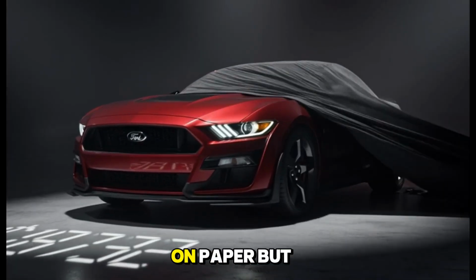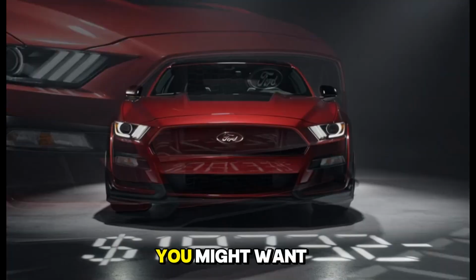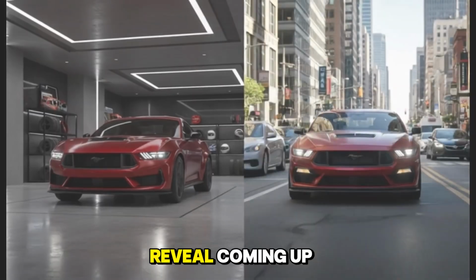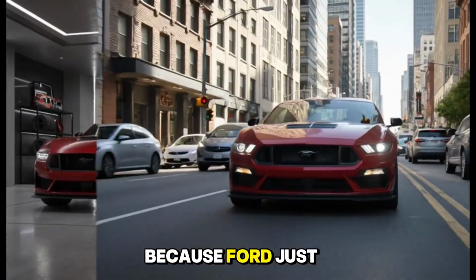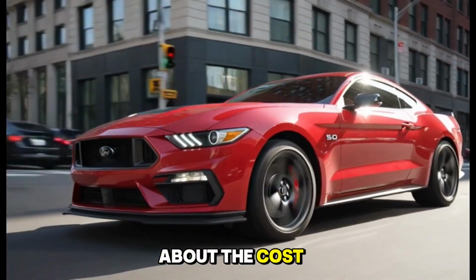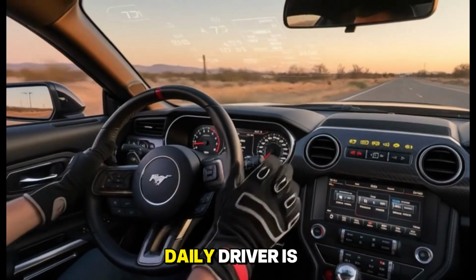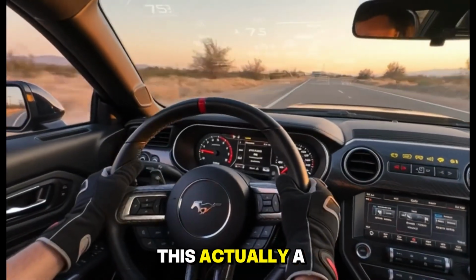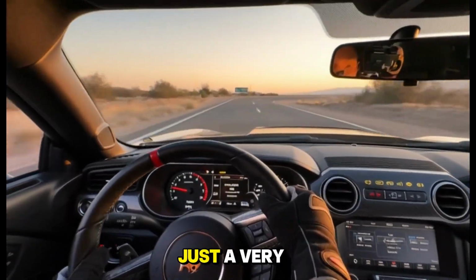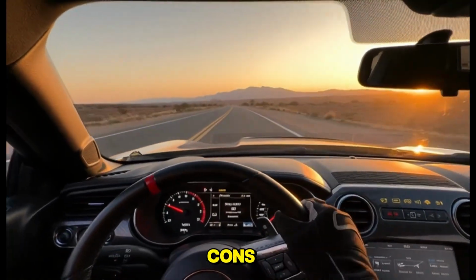We've seen what it can do on paper, but how does it stack up when you look at the window sticker? You might want to sit down for the pricing reveal coming up next, because Ford just did something nobody expected. Before we talk about the cost, we have to look at the catch-22 of owning an 800 horsepower daily driver. Is this actually a car you can live with, or is it just a very expensive trophy? Let's break down the pros and cons.